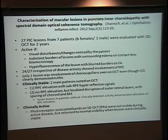A recent study put out just at the end of last year also tried to identify typical lesions on OCT. This was out of Wilmer. They took 7 patients, 6 females and 1 male, and looked at 27 PIC lesions located in those patients. They tried to classify OCT changes you would see between active and non-active lesions. They characterized them as active if the patient had a visual disturbance, if the lesion borders were changing, if they could see edema surrounding the lesion, or if there was hyperfluorescence on fluorescein angiogram. So they had pretty strict criteria for what was active.